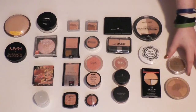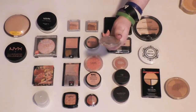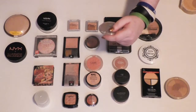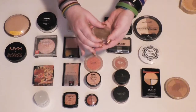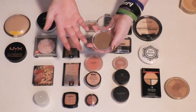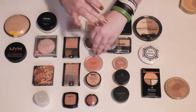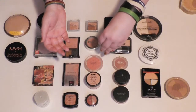Then we have the e.l.f. Healthy Glow Bronzing Powder. I don't know if there's a shade on this. Is there? In matte bronze. And I haven't used this in a long time. It's a nice powder. It's got lots of pigmentation to it, but it's just a little bit too dark for me. So I think I'm gonna get rid of that.